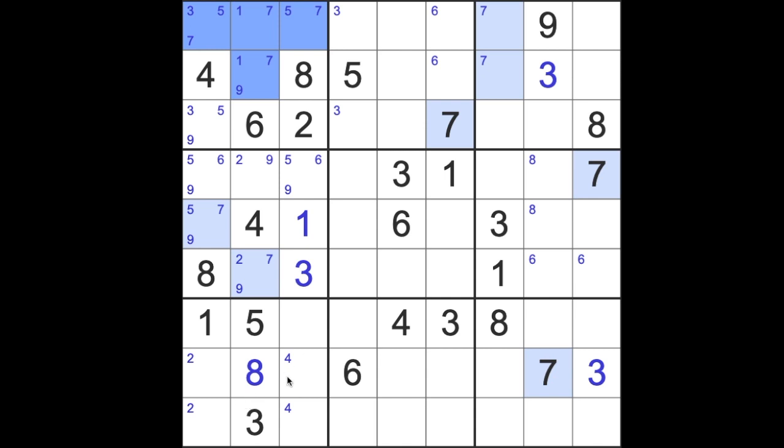1, 2 is done. 3, 4, 5 is done. 6 blocks across here, so 6 is possible like that. 7 also in the same squares. We've got 7 here, so 7 blocking there. 8 we've got, we're just looking for a 9, and 9 can go anywhere.